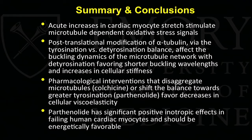And we realize that when we inhibit that, by either a drug that blocks detyrosination or favors greater tyrosination, or with a gene therapy approach, we get better contractility. And parthenolide has significant positive inotropic effects in failing human cardiac myocytes as of last week. And that would likely be energetically favorable, right? Where we have a dampening force of contractility, taking it away without affecting the calcium transient. I didn't show that, but we did calcium transients in the studies last week, and we did not see any change in them. So it really does look like this is from reducing the damping resistance within the cytoskeleton.